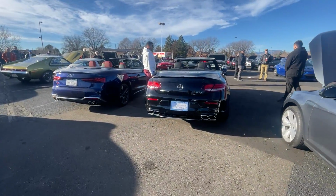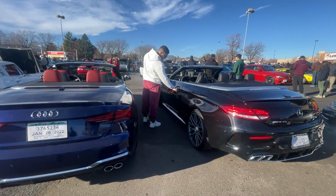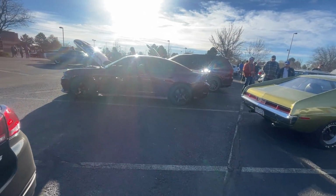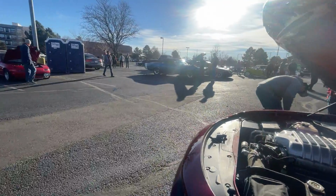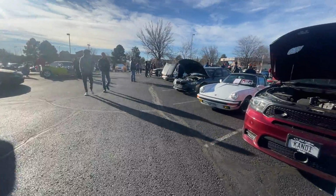Look at that, a brand new C63S. Beautiful car. I'm a sucker for convertible Mercedes. And look at that, it's next to the S5 convertible. Two cars that compete. Well, probably an RS5 would compete against that AMG, but close enough. All right, let's keep going here. The Elise is supposed to be around here somewhere, so let's see if we can find it.